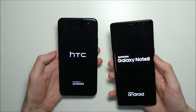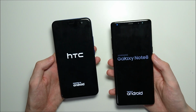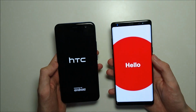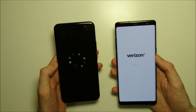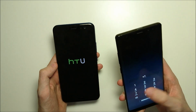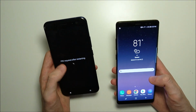Now, excellent specs on both of these phones. Snapdragon 835 processor. Either 4 or 6GB of RAM on HTC, and I do have the 6GB model of that, versus 6GB of RAM on the Samsung. Now, the Note 8 is a lot faster than the Samsung Galaxy S8 Plus. As you guys see, first one to boot up is the Samsung, and HTC is up as well.